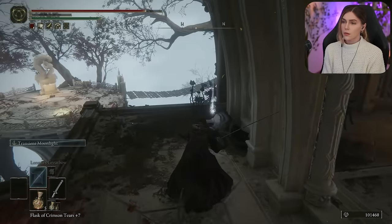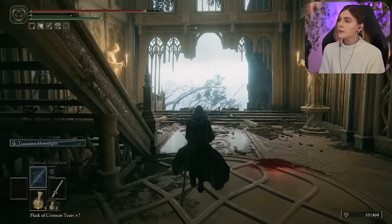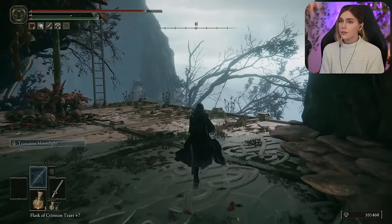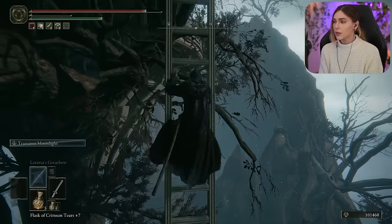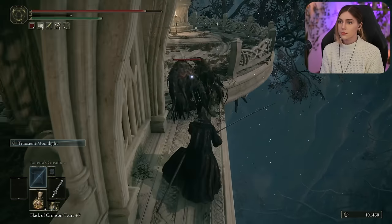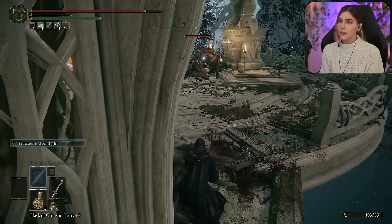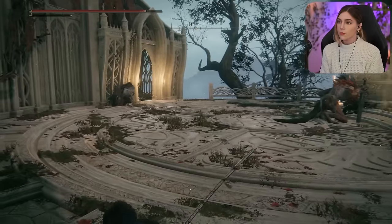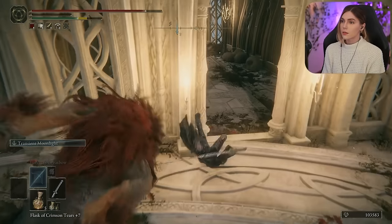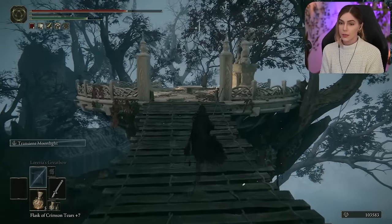Wait. Someone jump off of there? Yes, yeah, the moon veil. Oh no, what the F? Oh my god. I thought we were dead there. I thought that that was gonna be it for us. Ah, there you are. Oh, he's... Oh no, we don't have any more. Run for your fucking life, dude. Oh my god.